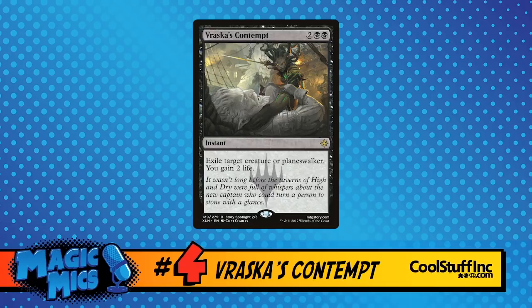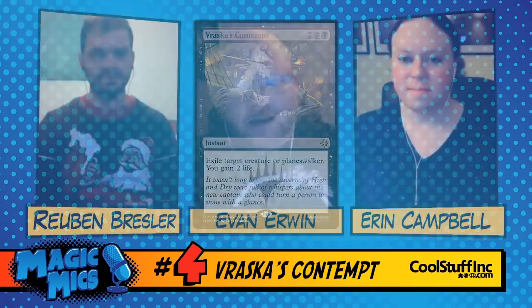It helped a lot against the mirror match. It helped a lot against these days' black-green, having answers to everything. This is just fantastic. This paired well with the blue-black Torrential Gearhulk. This was a very popular target for that. If it was annoying the first time, imagine it the second time for free.